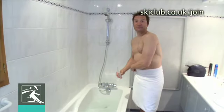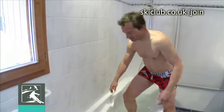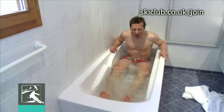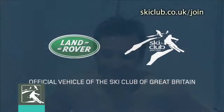Yep, it's the ski racer's favourite, the ice bath. No shortage of snow in a ski resort. Oh. Oh. Oh. 5 minutes of this to sort you right out.